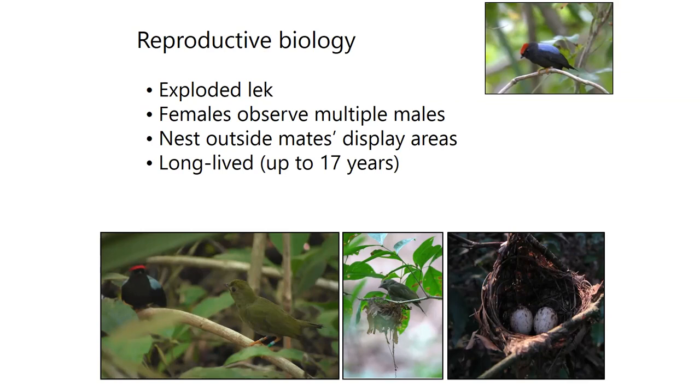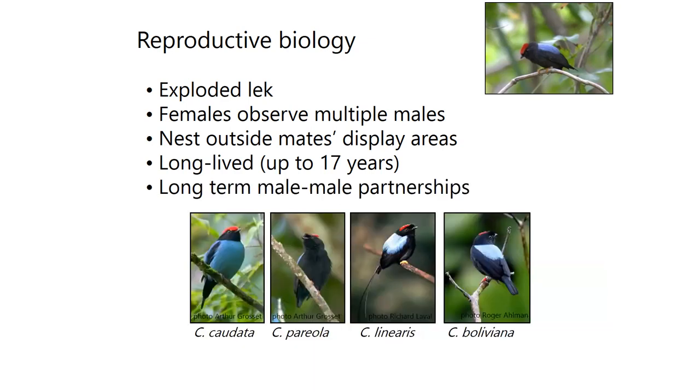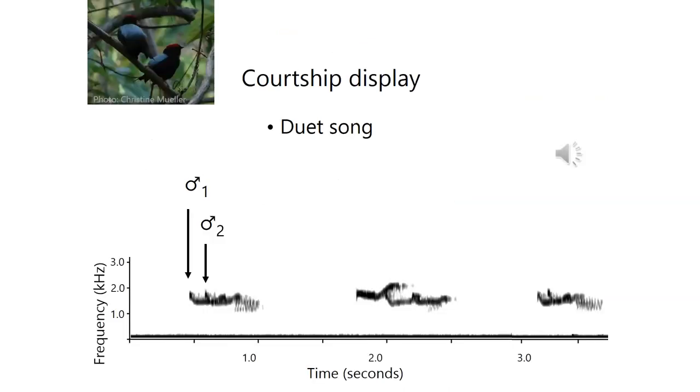And they live a really long time, up to 17 years that we've documented in this population, which is not unusual for manakins. The unusual thing here is that we know exactly how old the birds are in our population. Most manakins seem to be quite long-lived. There are five different species in this genus, and they all have cooperative courtship displays.